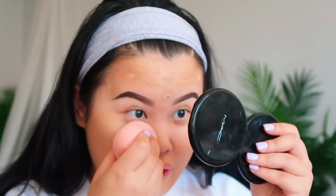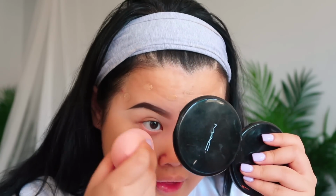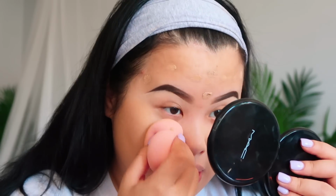This beauty sponge from e.l.f. is great, but it's just kind of big and shaped weird, so it's hard for me to do what I usually do with my typical beauty blender. Just look how beautiful this foundation is, you guys. Absolutely beautiful. See, it's just evening out your skin. This would be great for every single day too, or work, school, whatever it may be.